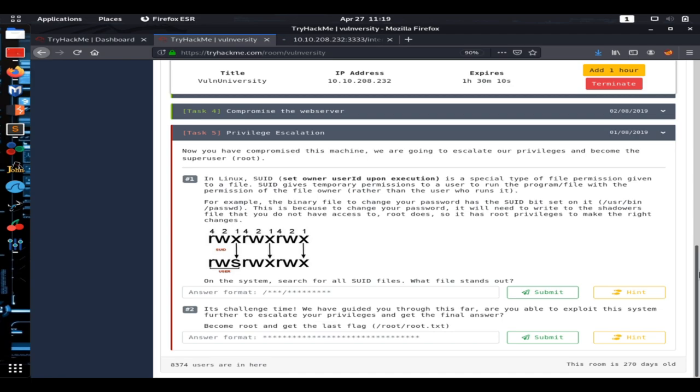In Linux, the SUID, which stands for set owner user ID upon execution, is a special type of file permission given to a file. The SUID gives temporary permission to a user to run the program/file with the permission of the file owner rather than the user who runs it. For example, the binary file to change your password, /usr/bin/passwd, has the SUID bit set on it. This is because to change your password, it needs to write to the shadow file that you do not have access to, but root does. So it has root privileges to make the file change.